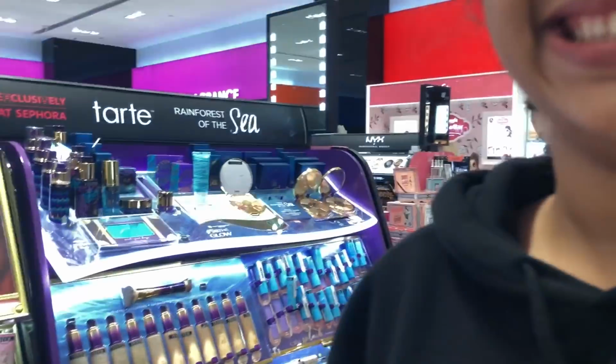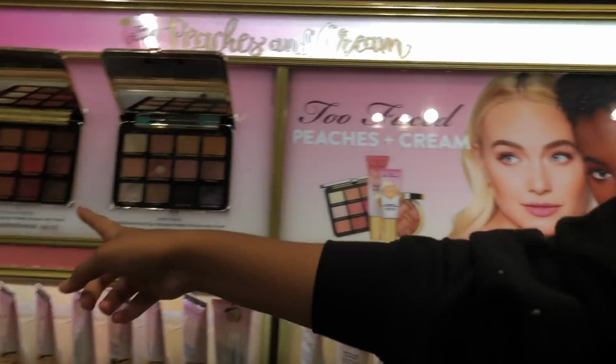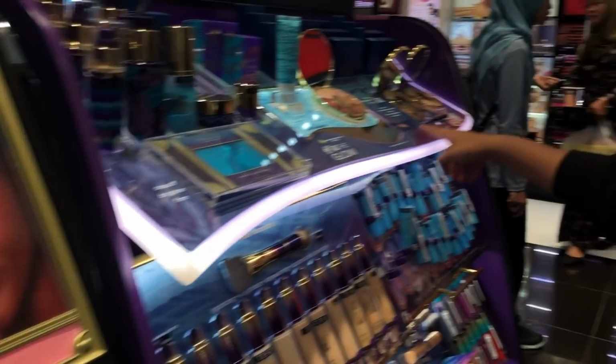Ooh, Sephora. Hi. Look, there's this one, but this is very pink. Ooh. Look, there's more here. Whoa. I look so wretched right now.